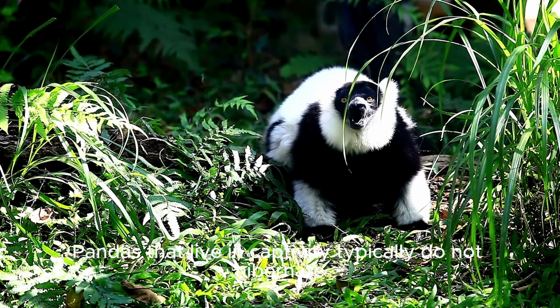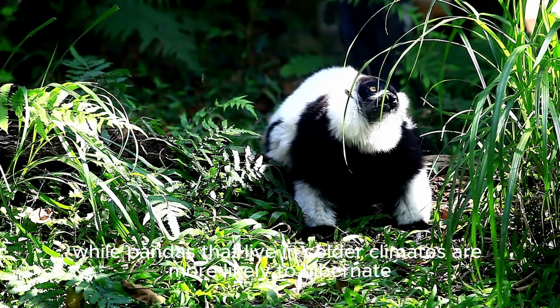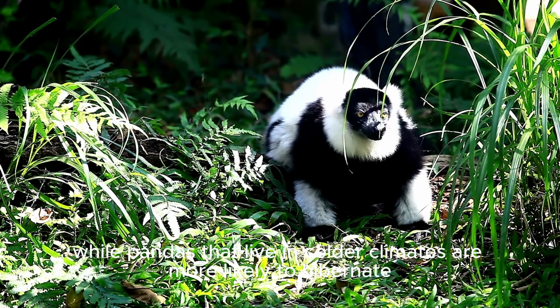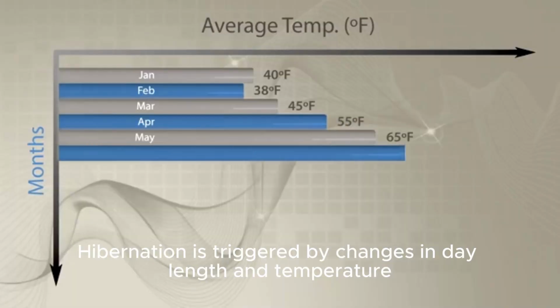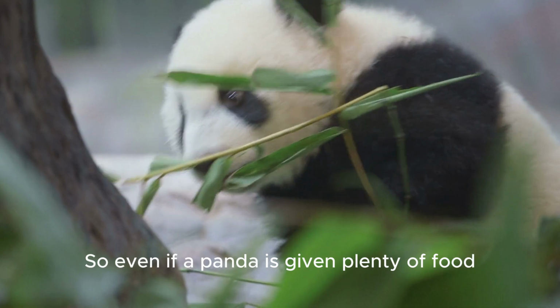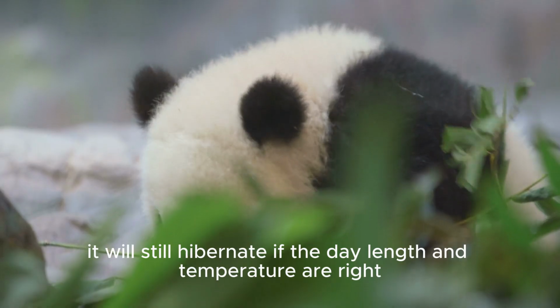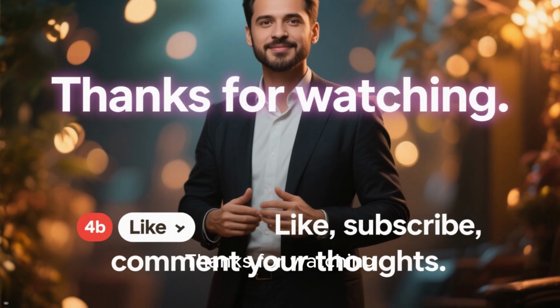Pandas that live in captivity typically do not hibernate, while pandas that live in colder climates are more likely to hibernate. Hibernation is triggered by changes in day length and temperature, not by changes in food availability. So even if a panda is given plenty of food, it will still hibernate if the day length and temperature are right.